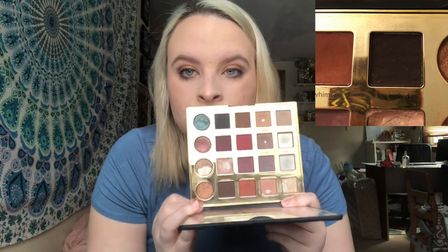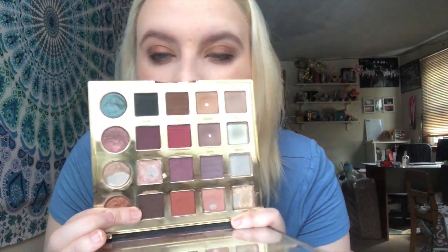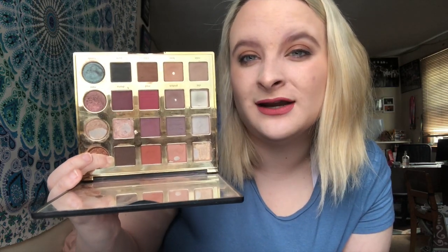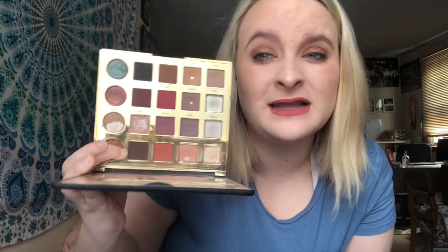So that's a goal. And then the last item is from the Tarteist Pro palette, and the shade is right here. This is Smoked. So I used it 10 times, and no, I didn't use it today. I used it yesterday, never mind. But yeah, I have been reaching for this a lot. I don't think I will hit pan anytime soon because I am using a less dense brush. If I was doing this in my crease every day, I think I would definitely hit pan and then use it up soon. My prediction for pan on this item would probably be in like 4 months.